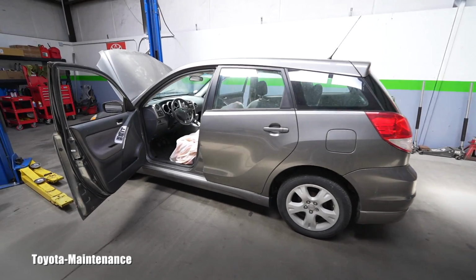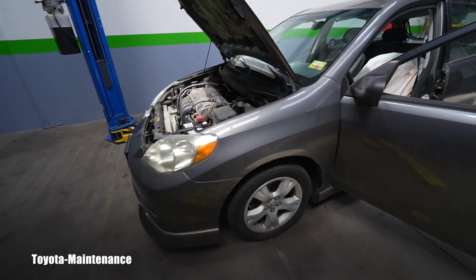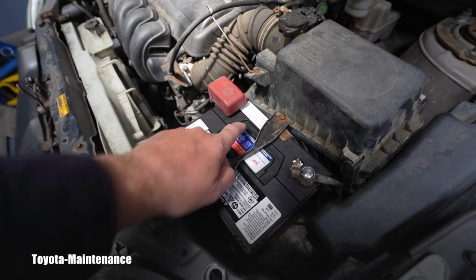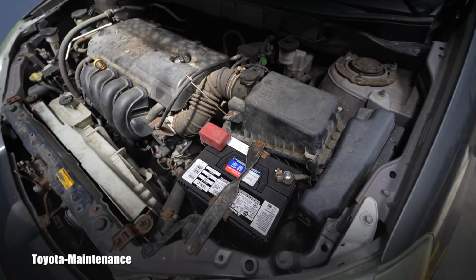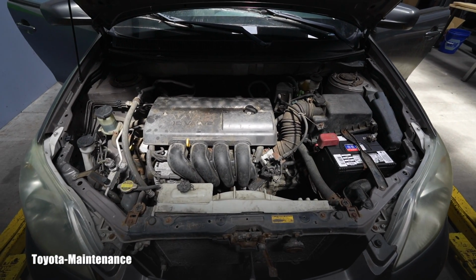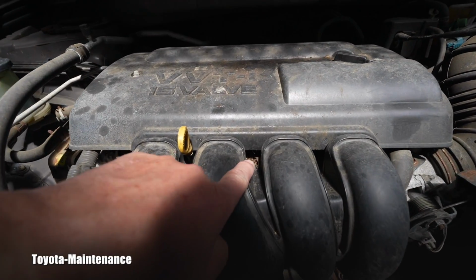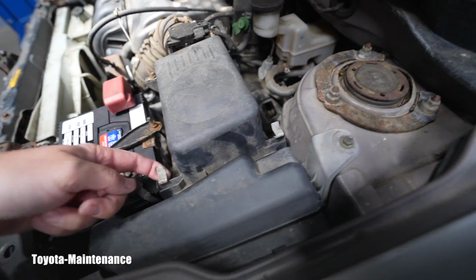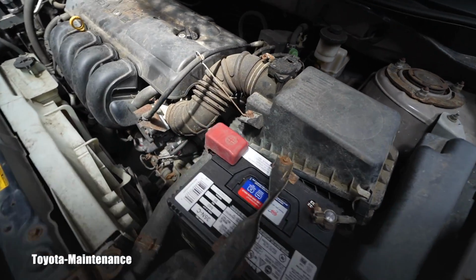So here is the sweet 2004. I finally looked it up. It's a 2004 Matrix. I guess they sold her a brand new battery, because that's the company who towed her. They left the bill here, so 12 miles towing was $120. Wow. I can see here some debris. I already checked and corrected those clamps. There is a brand new engine air filter.